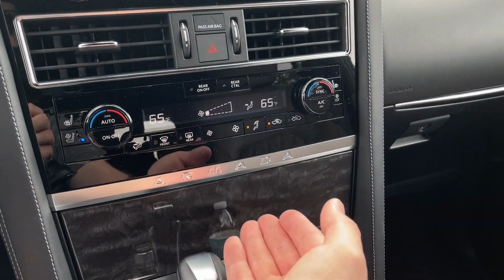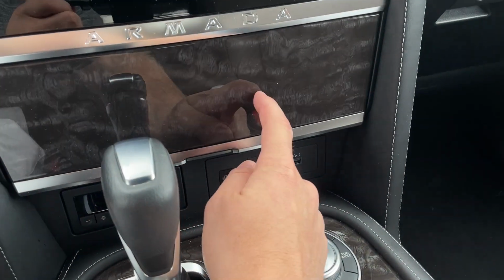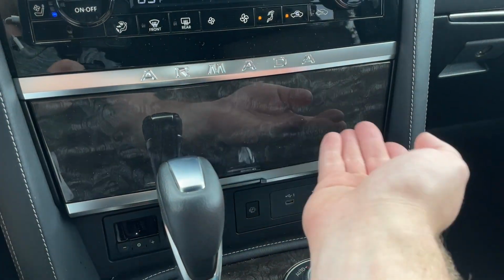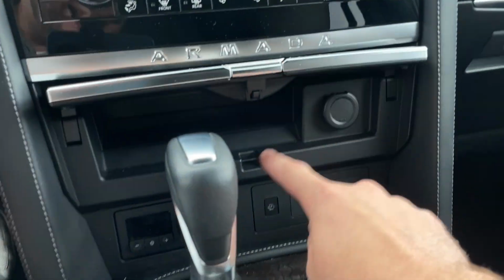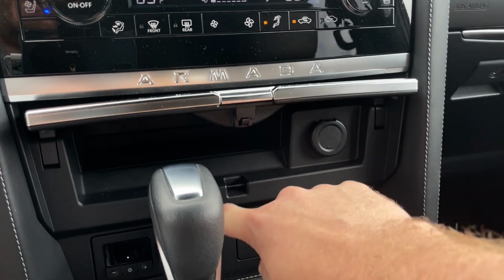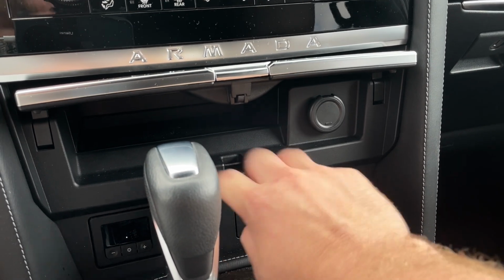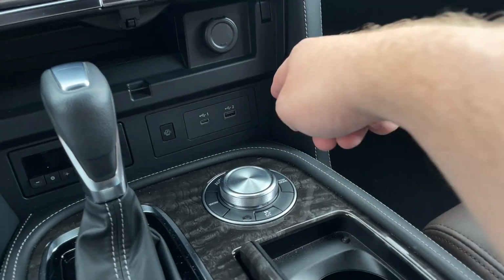We've got dual zone automatic climate control, heated and ventilated seats. In this little cubby, which is covered by this kind of nice wood finish, which honestly is just as nice as what you get in the Infiniti, which we'll talk about in just a second. You have a wireless charger that I have found does not charge my iPhone. It blinks for like a second, but then it just stops charging.